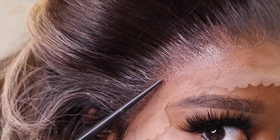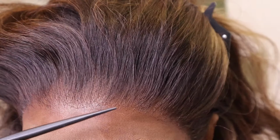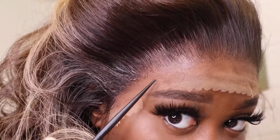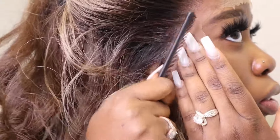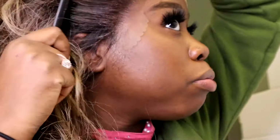Y'all see this little white crust right here? You don't want it to look like this. You want it to look like this. This right here is good. This right here is bad. So what we do, we hold it. Scrape it. All of it should come off pretty easily.